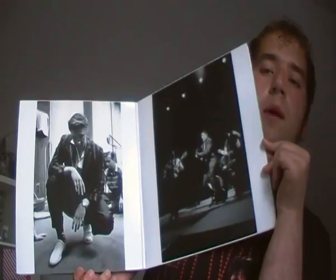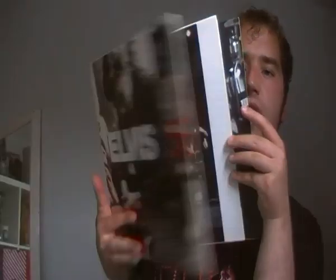Then we get into some of the later releases. Elvis 56 Collector's Edition. This was originally released in 1996. This is a 2016 reissue. This has a couple of alternate takes, which are Shake, Rattle and Roll Take 8 and Heartbreak Hotel Take 5, but it was mostly the previously released stuff on here. There's a gatefold sleeve, and it has a little insert as well, like that picture of Elvis there.